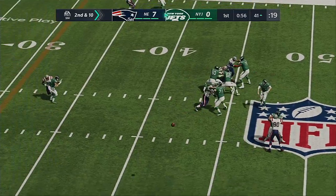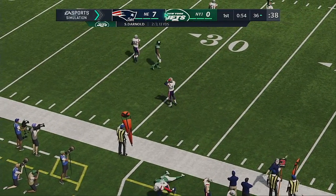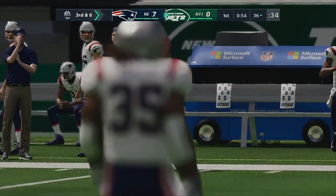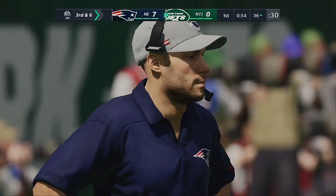Back to the air, Darnold on second down. Quick hitter here, it's complete. And he'll go out of bounds after taking it a little further down inside the 40. 4 yards the gain, and it'll bring up a third down. Third and six.